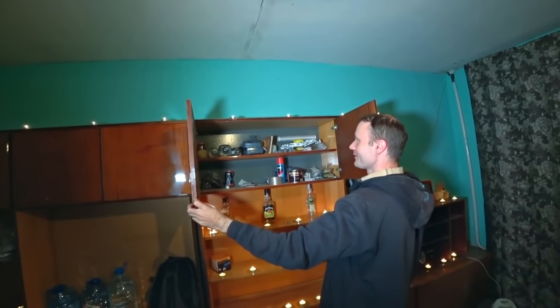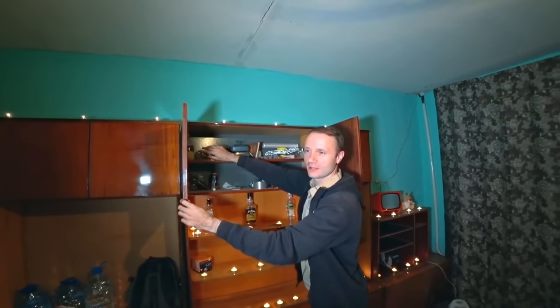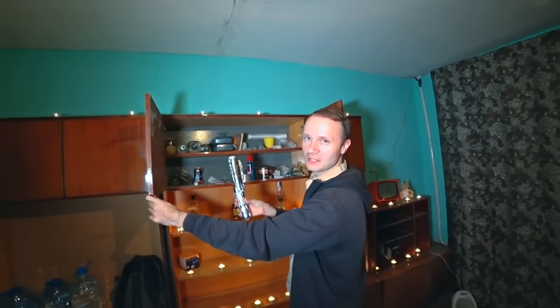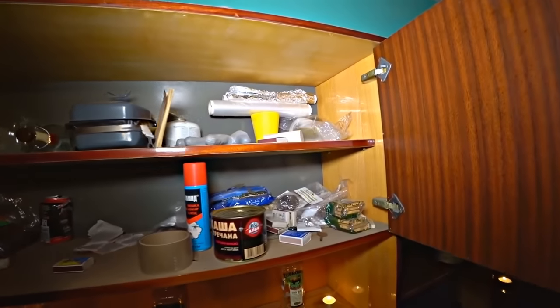We have another stock here, there's a gas mask, very smart one. Some alcohol, just in case. Our red away, so to say. Some foil for cooking fish in it, that we're gonna catch. And plenty of other stalker devices.